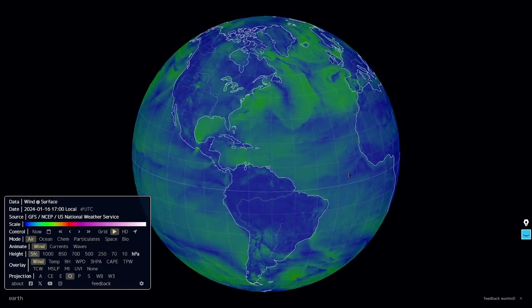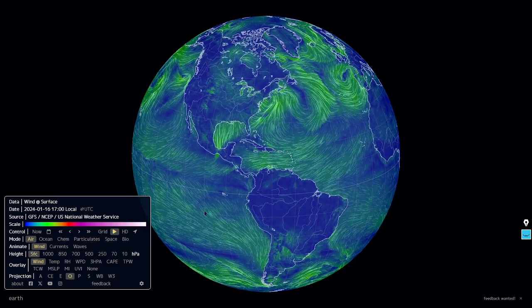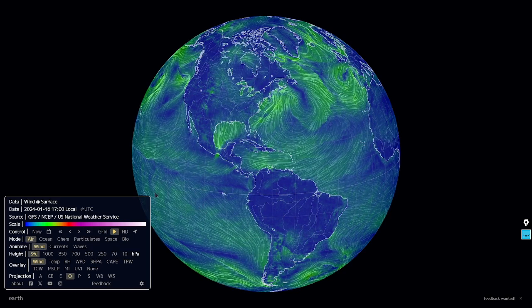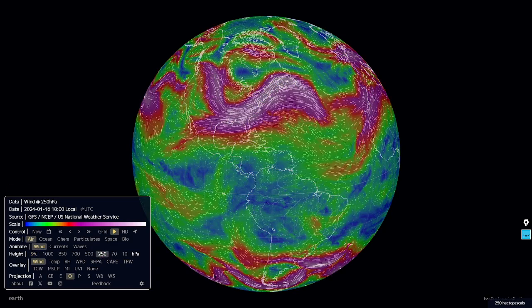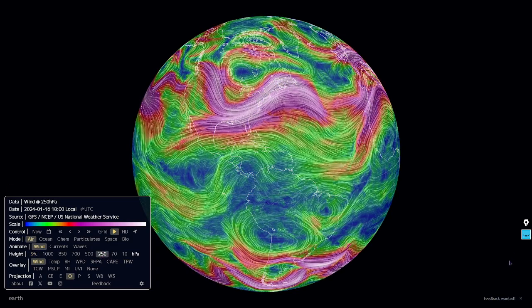Surface winds of the western world, aka the Americas, shown here. Windy conditions on the Great Lakes, also the Gulf of Mexico, and both oceans. And here are the jet streams for the west.